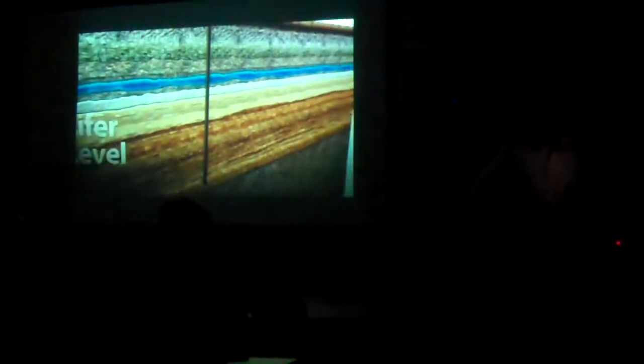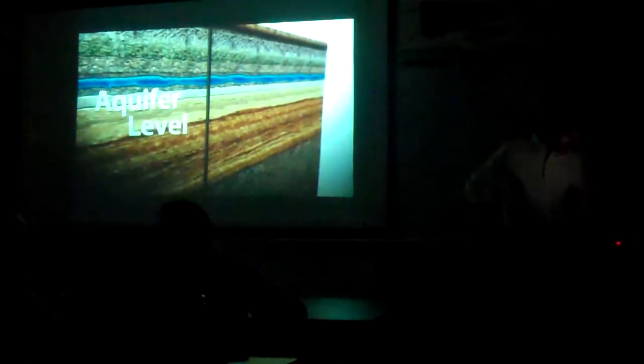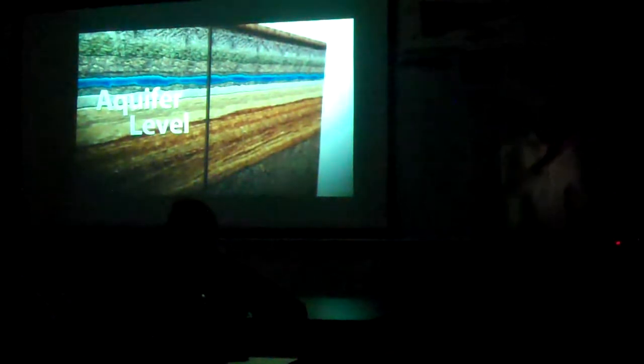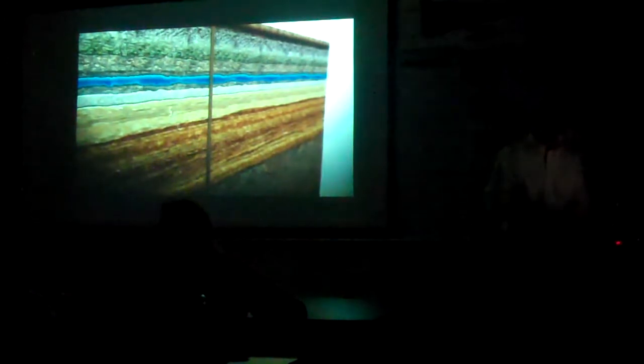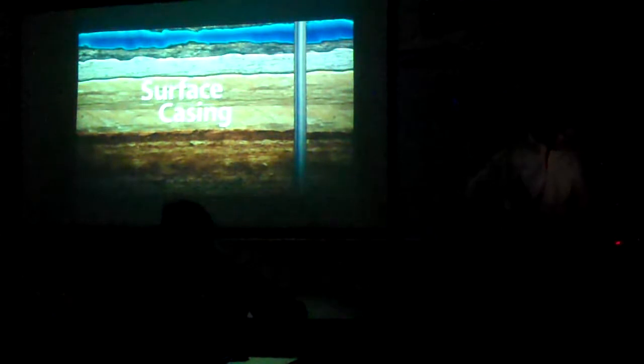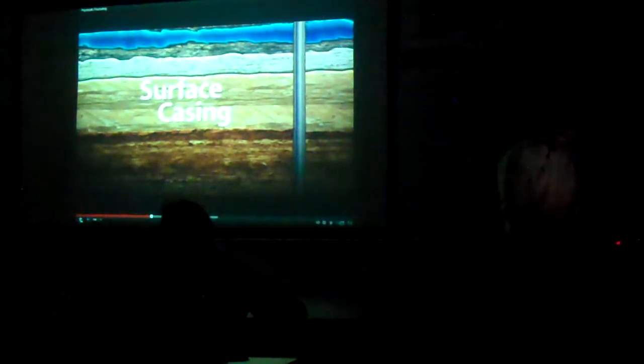The drilling continues well past the aquifer or groundwater level. Thousands of feet of rock separate shale reserves from the lowest groundwater reservoir. At this point, the drill pipe and bit are removed, and a steel tube called surface casing is set inside the well. The tube stabilizes the well's sides.